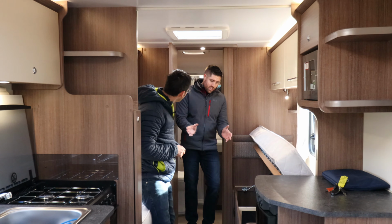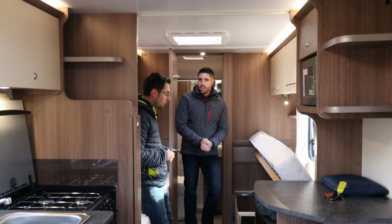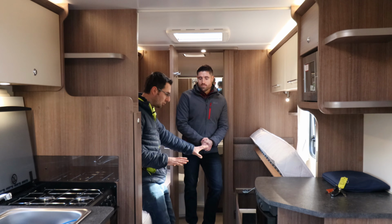When I thought you said the battery box was going to be inside, I thought it was going to take up half of one of the under bed or under sofa lockers or something like that, which they can do, which takes a bit of that space away. Yeah, so that's brilliant. You don't lose any space whatsoever, so you've still got a good storage area.